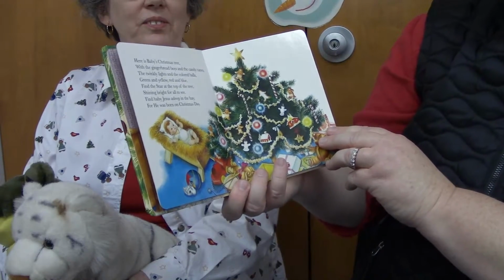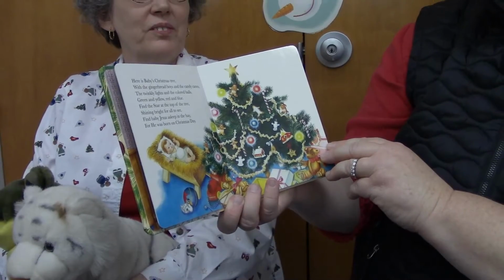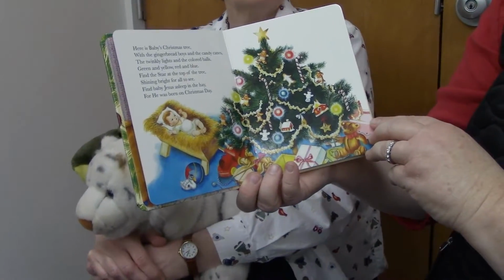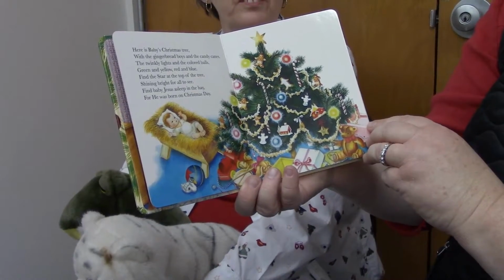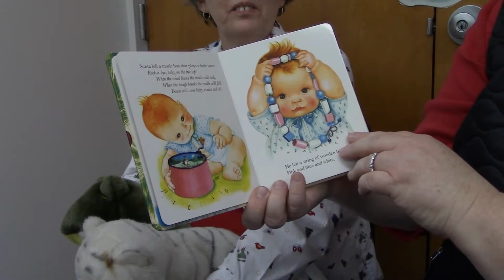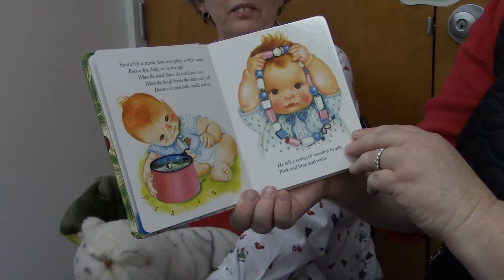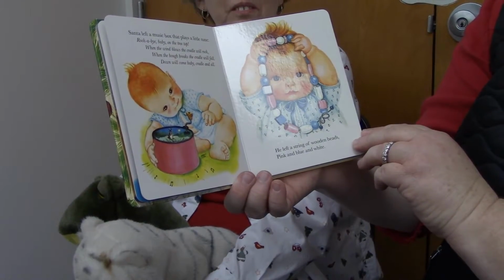Here is baby's Christmas tree with the gingerbread boys and the candy canes, the twinkly lights and the colored balls, green and yellow, red and blue. Find the star at the top of the tree, shining bright for all to see. Find baby Jesus asleep in the hay, for he was born on Christmas Day. Santa left a music box that plays a little tune. Rock-a-bye baby on the treetop. When the wind blows, the cradle will rock. When the bough breaks, the cradle will fall. Down will come baby, cradle and all.